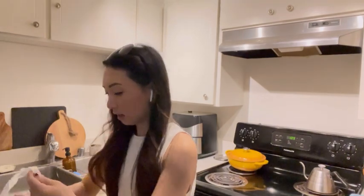Next, I just have some organic limes. They were like four for a dollar and they are super juicy. I need these for a holiday mocktail that I'm gonna make later with some apple cider, some seasonal ingredients.